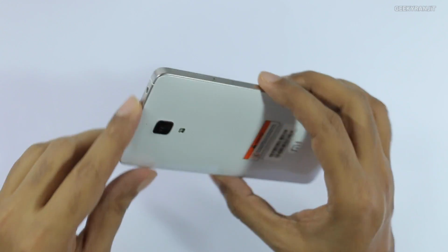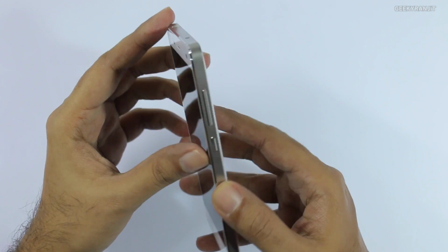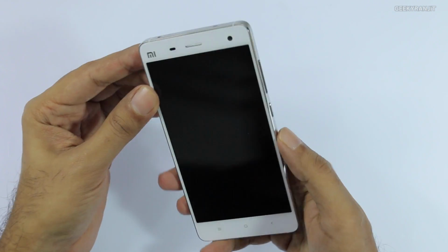The first thing is regarding the build quality. The build quality is actually very good and it feels nice in the hand. But as it's a 5-inch device, it feels a little bit heavy, but I got used to it in a day or two. If you compare it with other devices which are of 5 inches, it is a little bit on the heavier side.